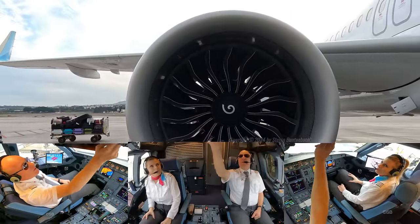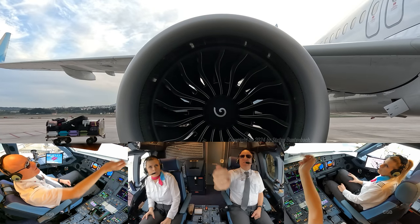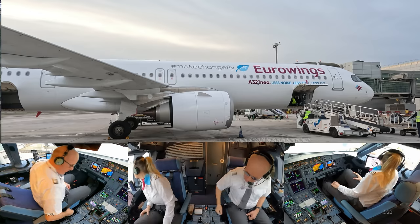This is off. Okay, the ground power is connected and switched on. APU is off. So we're fine here.